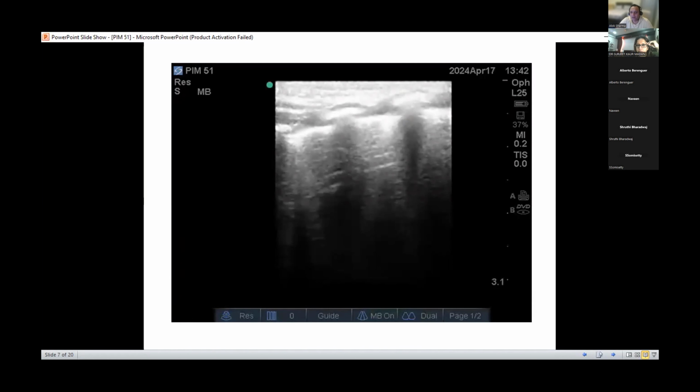aeration takes a few hours. We normally recommend that you wait 3 or 4 hours. So again, serial lung ultrasound in conjunction with your clinical correlation. If the baby's getting worse and hasn't responded, it would be a good giveaway. But again, it's a beautiful case.